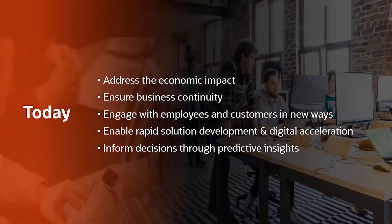And part of that is being able to rapidly develop and deploy solutions to market, whether that's customer engagement, whether that's business practices, whether that's moving from a physical mode to a virtual mode like we're coming to you today, really helping to accelerate digital transformation. And finally, and importantly, and specific to the topic today, it's about informing decisions through predictive insights. And again, this will be the core topic for today.